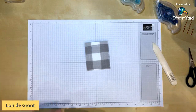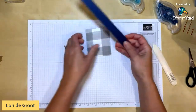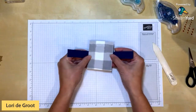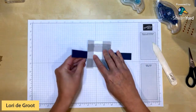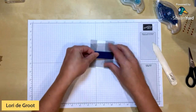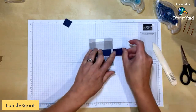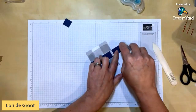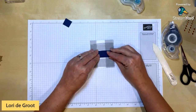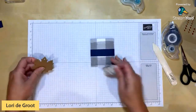And now we have to decorate it, right? So we've got a few things we're going to do. So the first thing is I'm going to just create a band around. And so this is just a 3/4 inch strip of Night of Navy. And that's probably a bit long. I think it only needs to be about 8 inches long. And then all I do is I put a little adhesive on the one end. And then I just wrap it around. And then you cover up the seam with whatever kind of decoration that you're going to do on top.